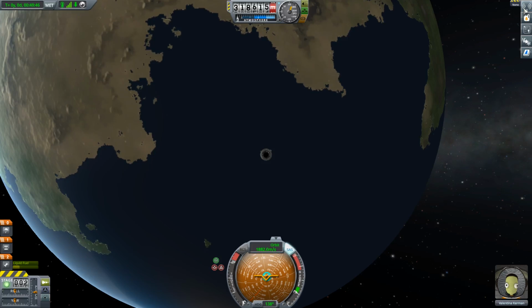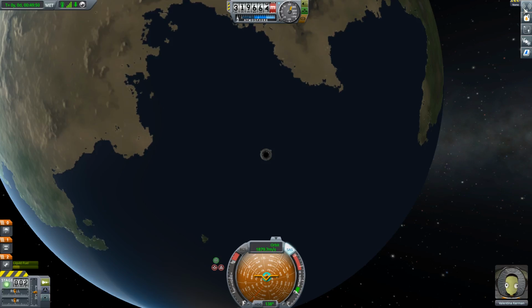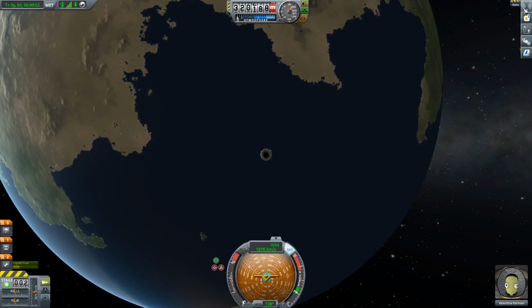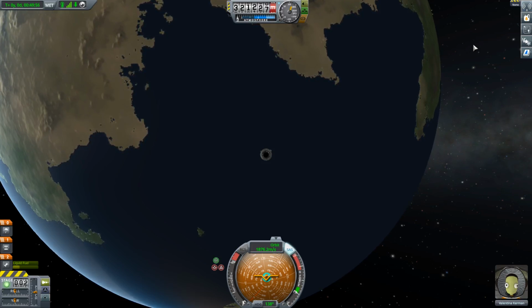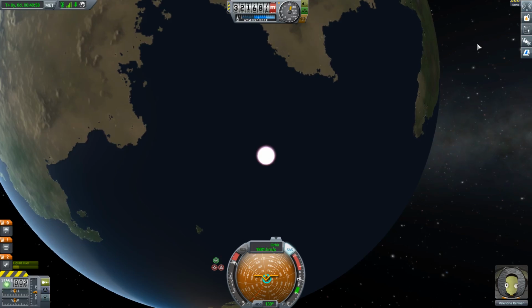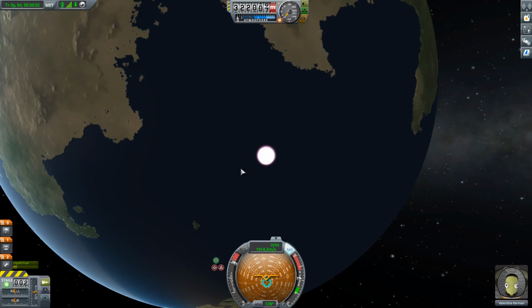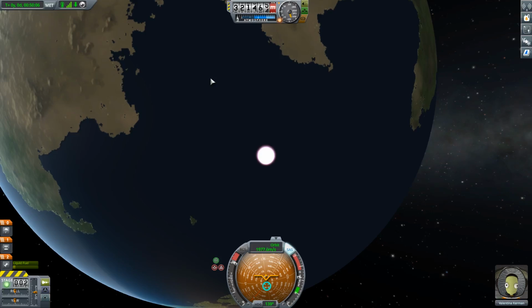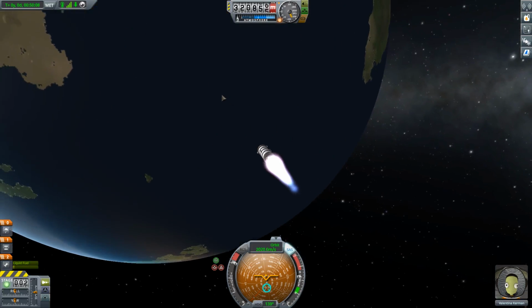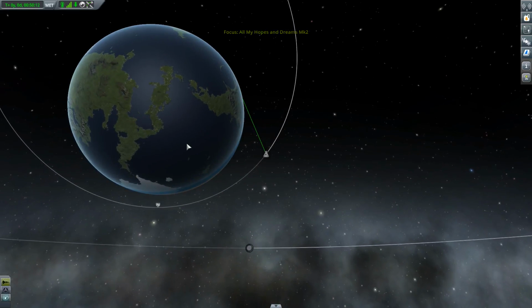Well, I'll even wait till 323,000, because it was just somewhere in this range, ideally. Let's just hit it. You're gonna tell me this doesn't count as completing the mission? How so, though? Because we were in orbit is the thing.